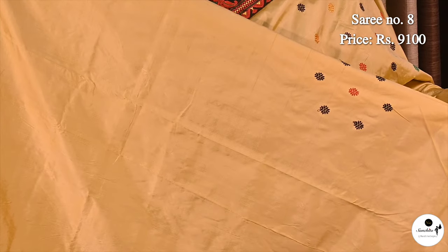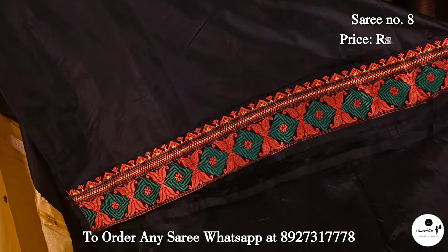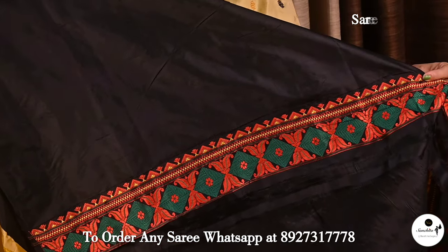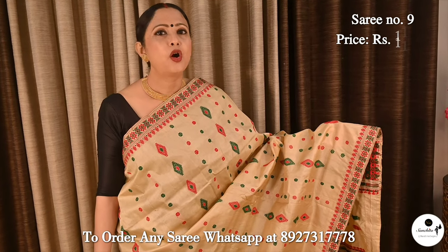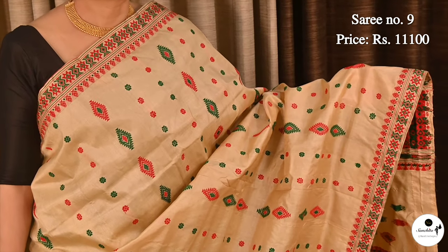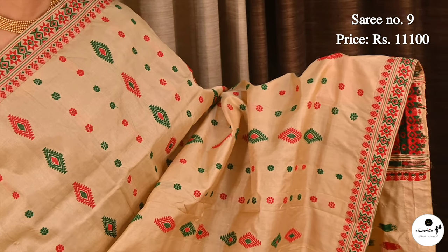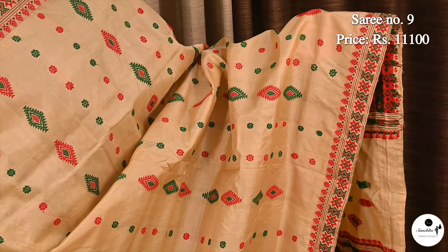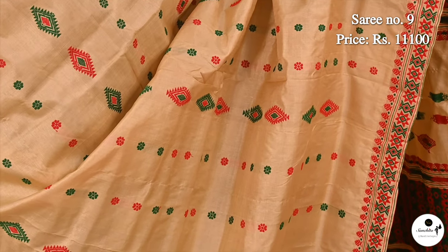This is the first blouse piece of the saree. Second blouse piece is in black color with multicolored border. Traditional Muga Tassar Assam silk saree with red and grey. Saree number 9 priced at 11,100. Alternating arrays of floral and diamond shaped motifs all over the body.